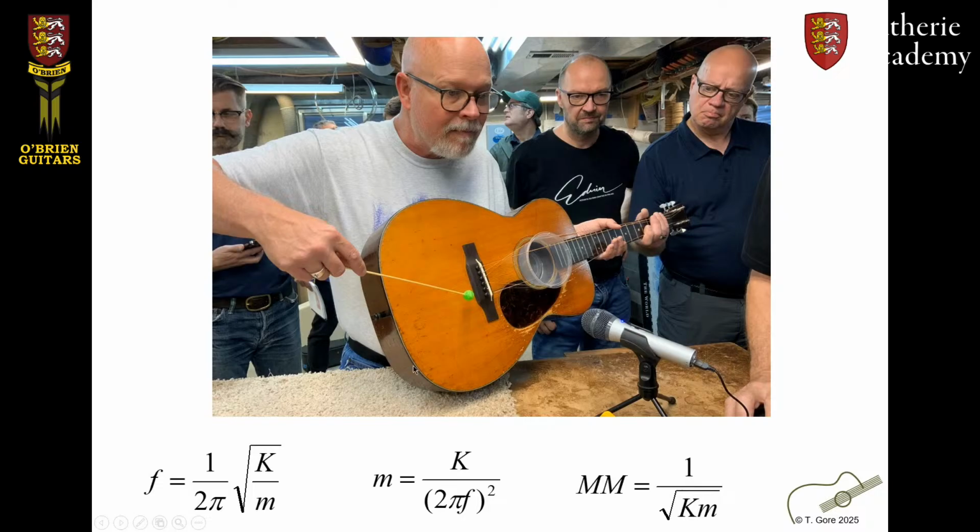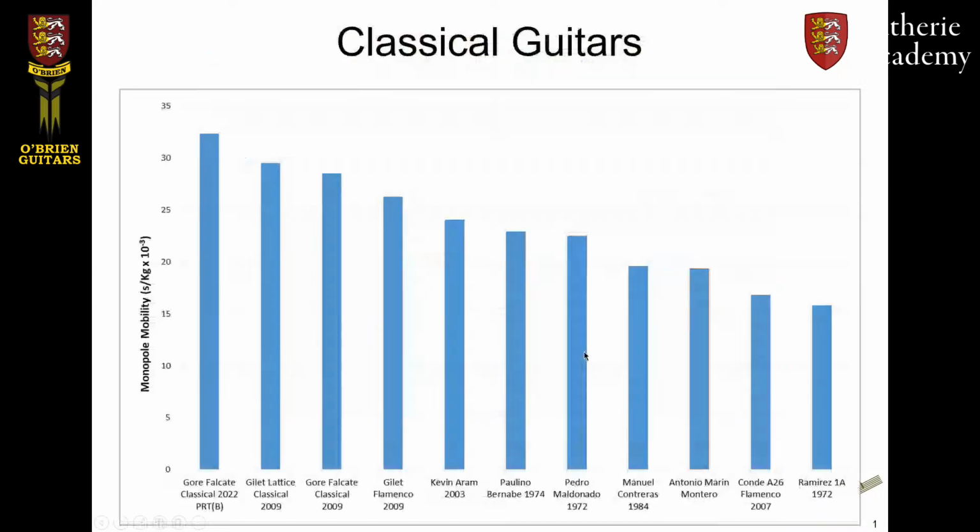So that was a quick exercise in probably year 8 of maths or something like that, which will give you these sort of relationships. So that's the measurement of monopole mobility.